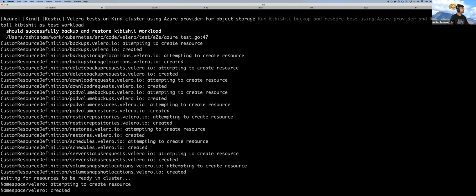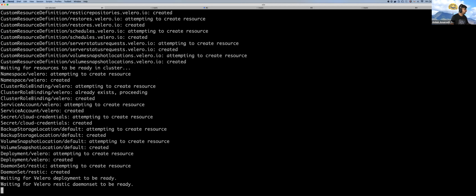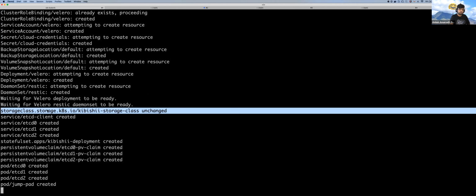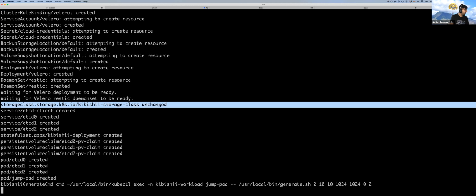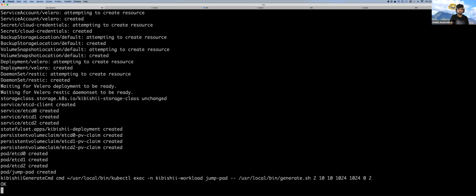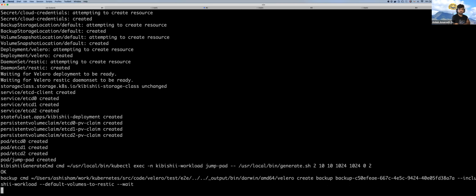So what this did is it is running this test, and it is installing the CRDs, the regular Velero installation and all that. Then it is waiting for the installation to be ready. Once it is ready, it is going to create this workload, using the Kibishi distributed data generator setup that we have. It is going to generate some data by running this script. These magic numbers are how much data we want Kibishi to generate and at what hierarchy. So that could use some polishing.